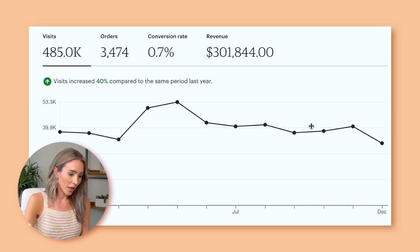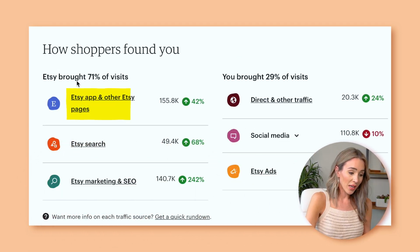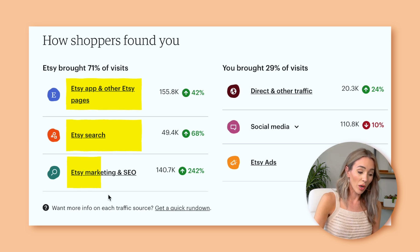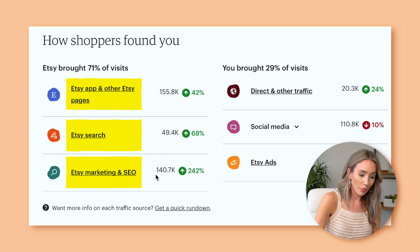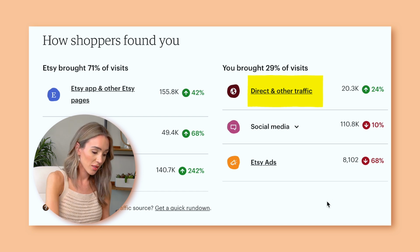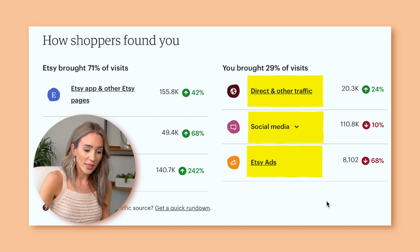So let's dive into my visits in my shop. We are going to look at a 12-month period here, and you can see at the peak, I was driving over 50,000 visits to my shop. Out of those 485,000 visits, the Etsy app brought 31% of my visits. Etsy search brought 10%. Etsy marketing and SEO, which is offsite ads, brought 28%, because remember the total number of visits was 485,000. Direct traffic was about 4%. Social media was 22%, and Etsy ads was literally 1.6%.